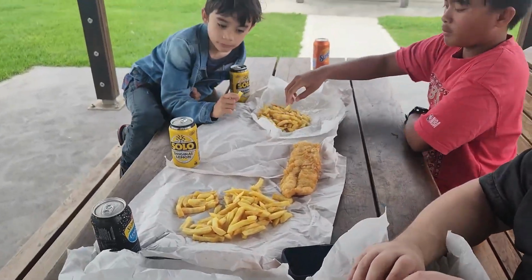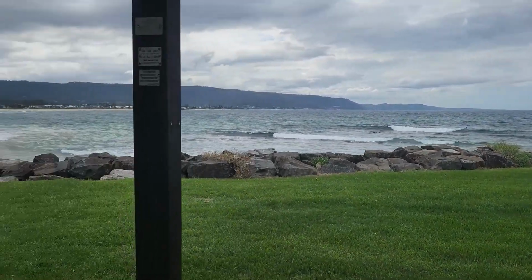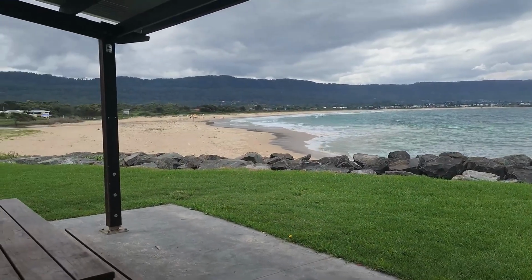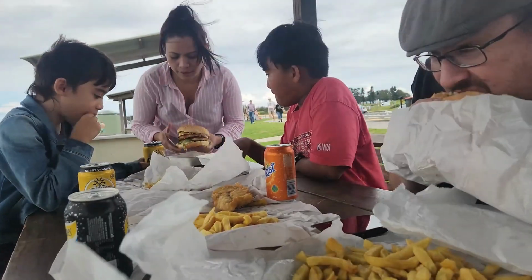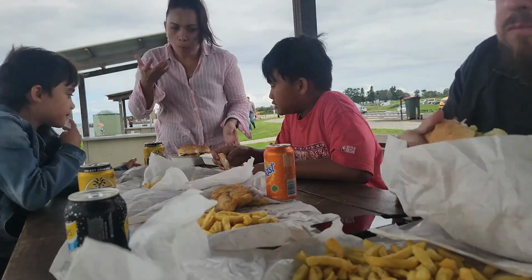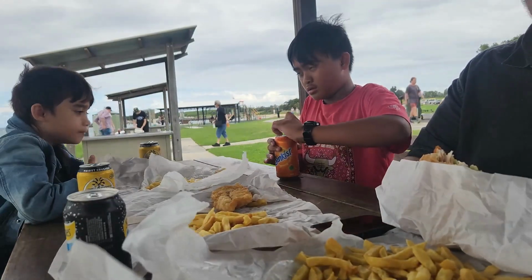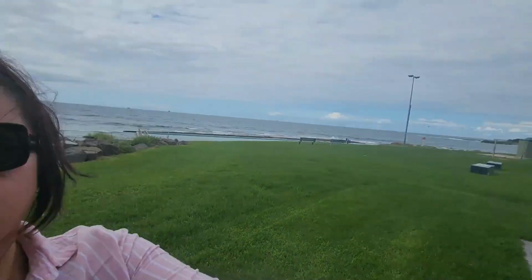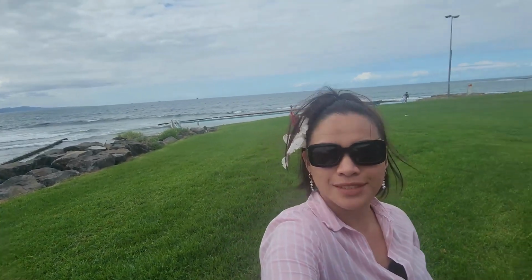Having lunch, and this is our view. Such a beautiful day today. Not too cold, not too hot. It's perfect.